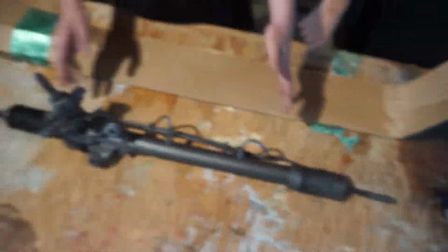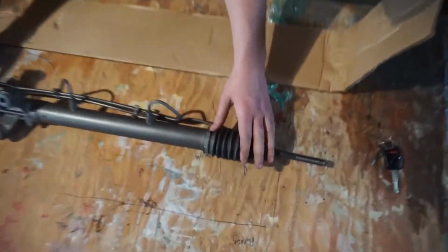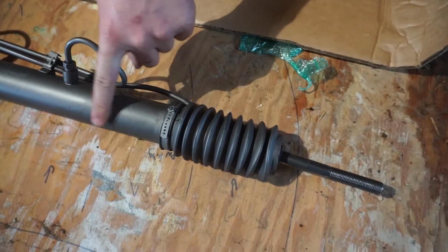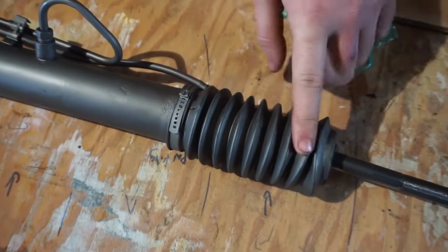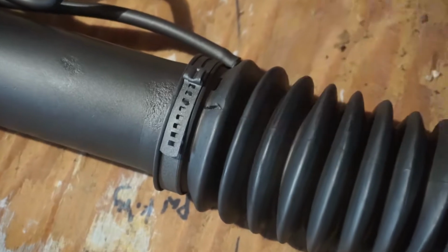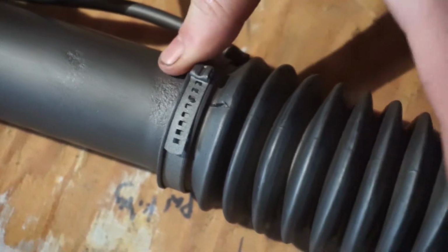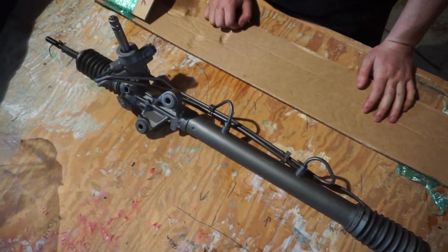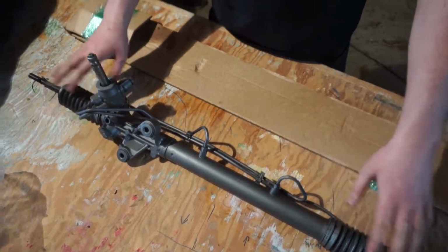So one thing we noticed here is that they've spray painted these boots, which is a little sketchy in my opinion. It almost looks like an anti-galvanization compound, but I'm not sure. Galvanizing paint. So it doesn't hurt the functionality, but it just looks kind of lazy. But it's not going to hurt the internals. We should be good. Hopefully this rack works well.